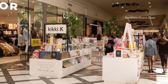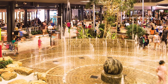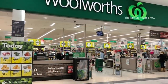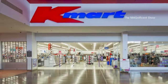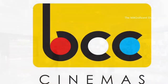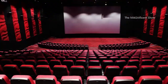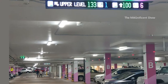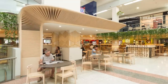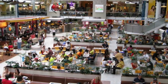There are more than 200 plus shops in this shopping mall and among them there are two supermarkets called Coles, Woolworths, two discount department stores called Kmart and Big W, and there is also a 7-screen BCC cinemas. We can also park 2,400 cars at the same time in this shopping center. The total retail floor area is nearly 600,000 square feet.